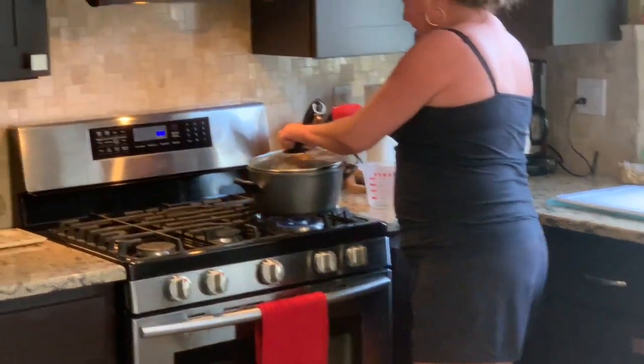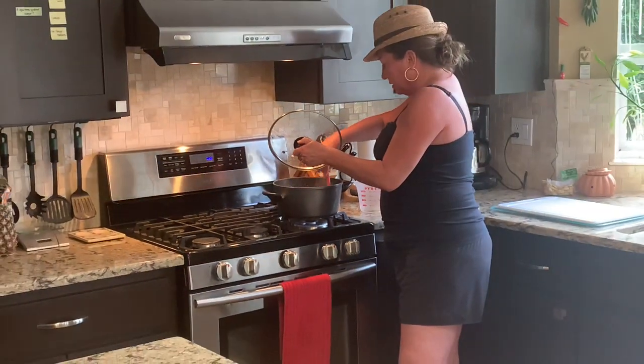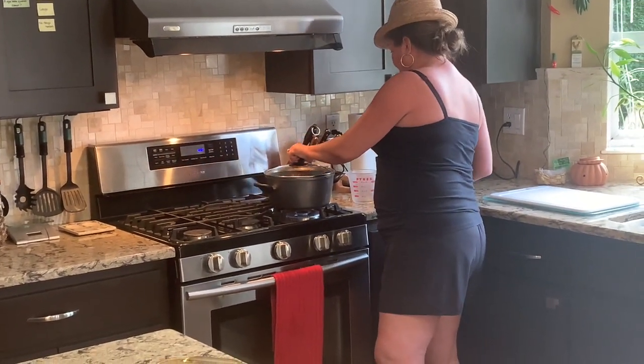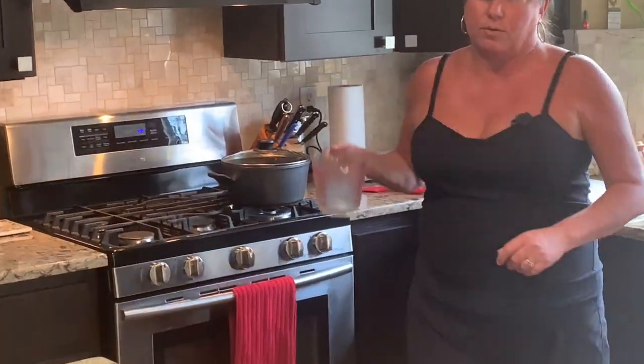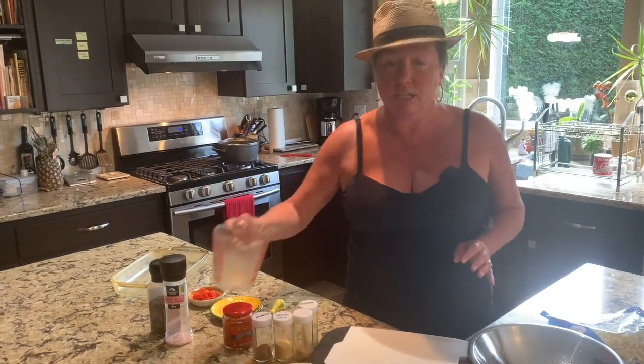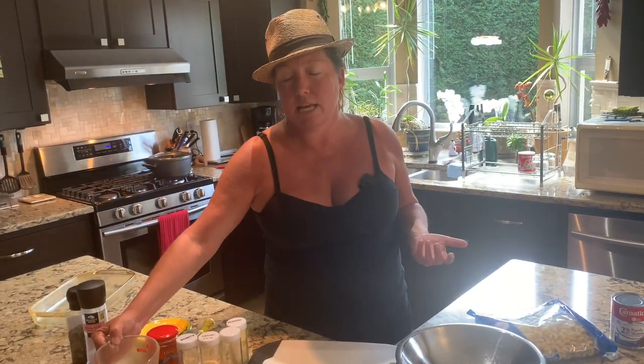Once you dump the pasta in, just give it a quick stir so that it doesn't stick together. Cool. All right, so that's gonna cook for about 8 to 10 minutes. You want it to be al dente. And then as soon as it's ready, you're gonna rinse it with cold water.